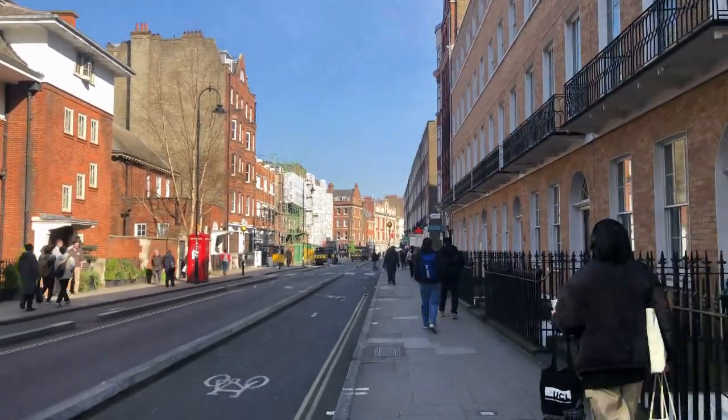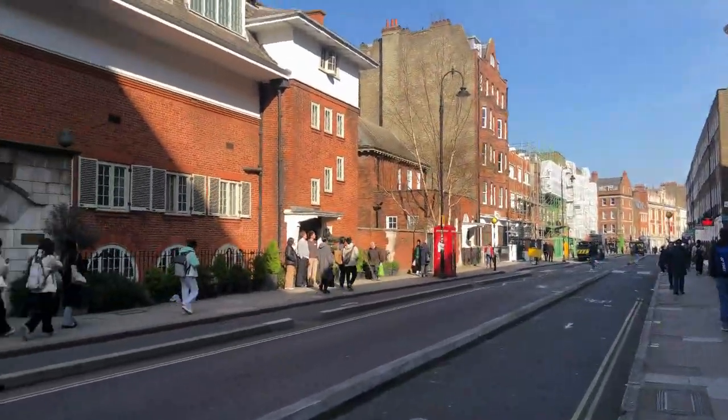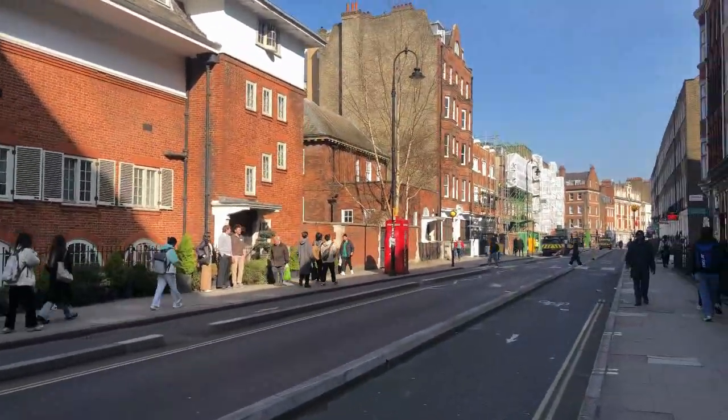And now we're starting to move into Tavistock Place.